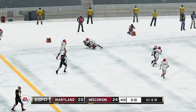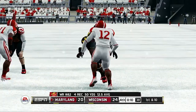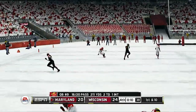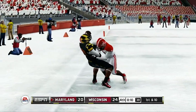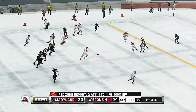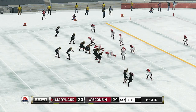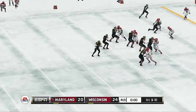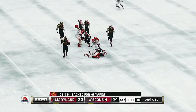Pulls down the catch, and he's got room here. And they make the stop right around the 16-yard line. Number 32 makes the tackle at the 16-yard line. First down. He's under pressure, and they got it.